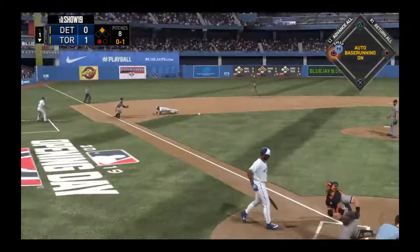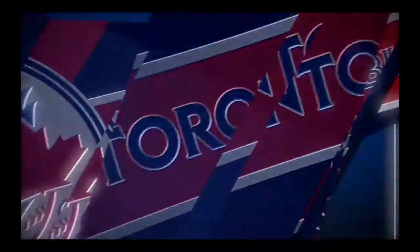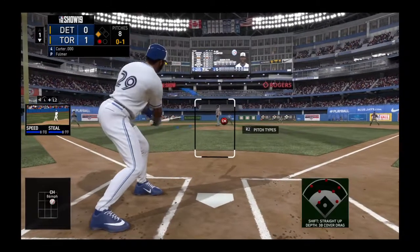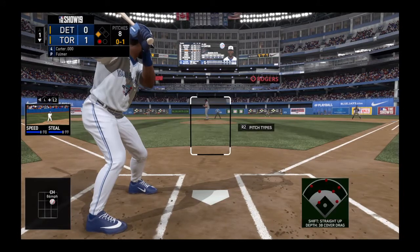set to step up. Pitch is a called strike. The throw not nearly in time as he takes third easily. That's not easy to do. To steal third off a catcher that has an elite arm like this, great base running there.